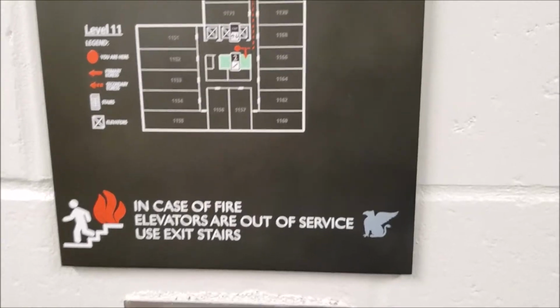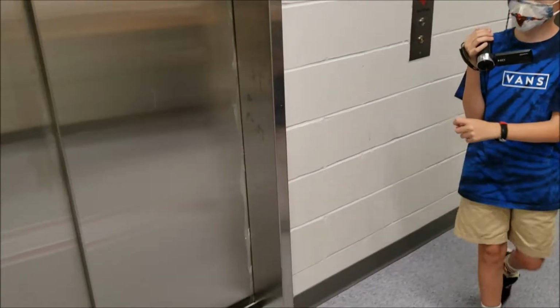Let's only go down like 2 floors. No, do more. I want to go down to like 3. I'm really scared now. I know. I'm just smart about this. Let's hope nobody's in here. That'd be good. Yeah. Look at that call station.